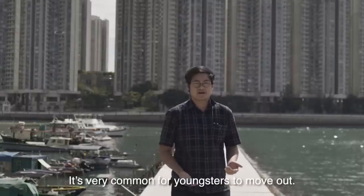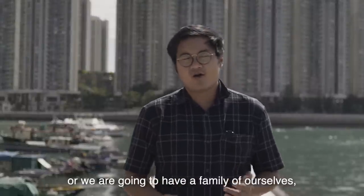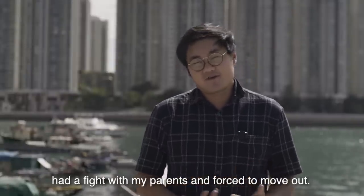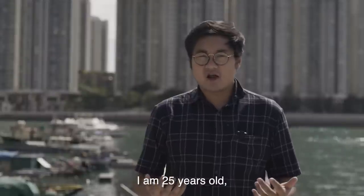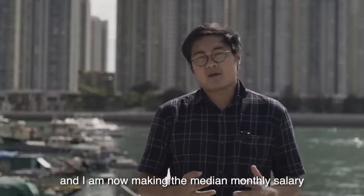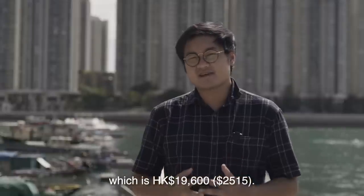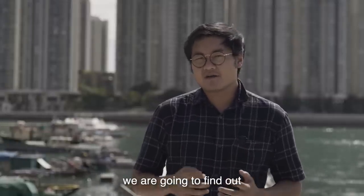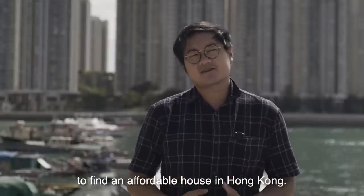It's very common for youngsters to move out. It might be because we want to live independently, or we are going to have a family of ourselves, or just like me, I had a fight with my parents and I'm now forced to move out. I'm 25 years old, university graduate, 3 years into my first job, and I'm now making the median monthly salary of Hong Kong people, which is 19,600 Hong Kong dollars. With that as a benchmark, we're going to find out where an average resident can go to find an affordable house in Hong Kong.